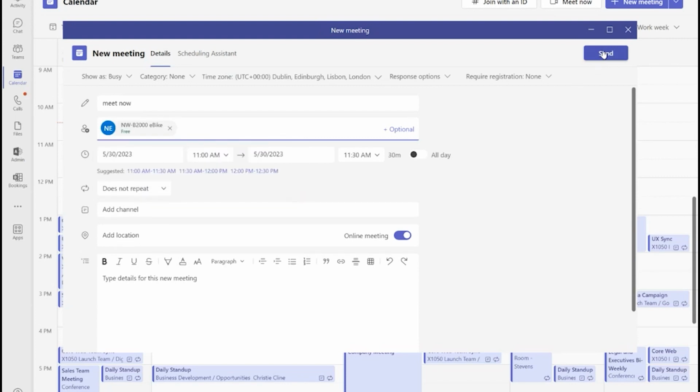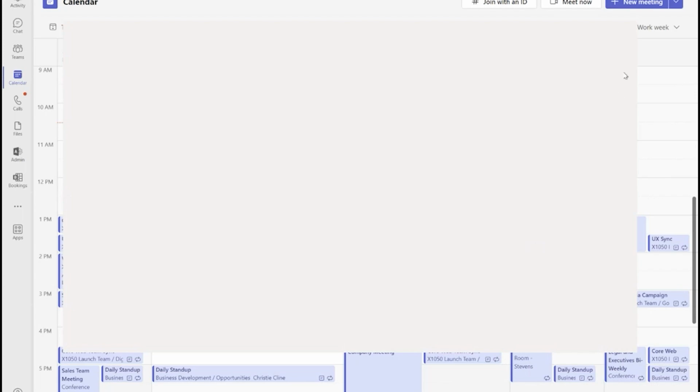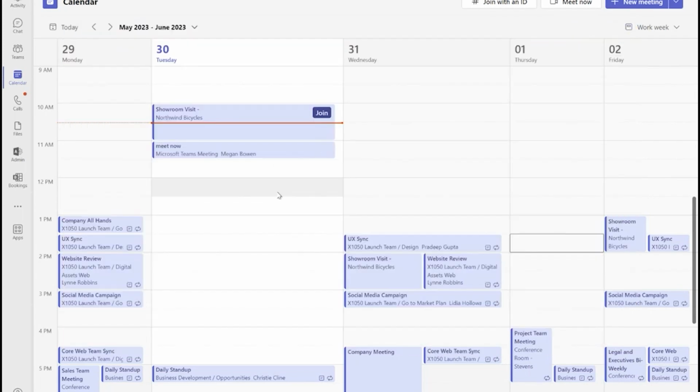Now, we all know that a lot of people still do prefer, of course, to manage calendars and meetings from Outlook. Now, in Outlook, you would just set up a standard meeting. You can invite the people you want to include, and you can click on the Teams meeting option, which would instantly add a Teams link to the Outlook invite. Now, when it's time for the meeting, participants would click on the link and then they would go right into the Teams meeting.